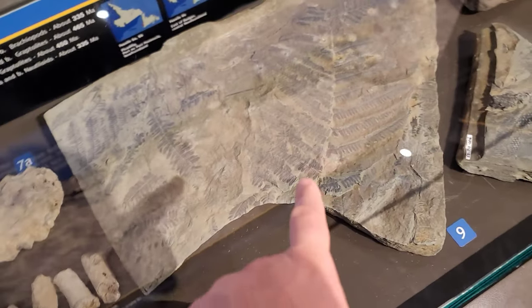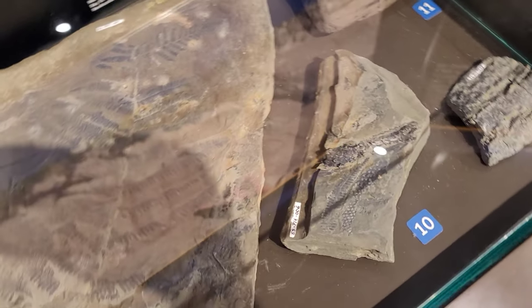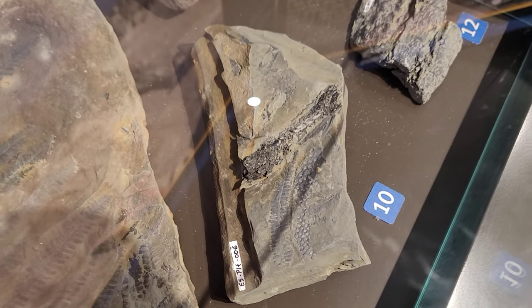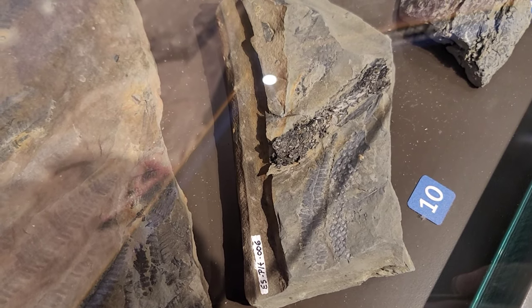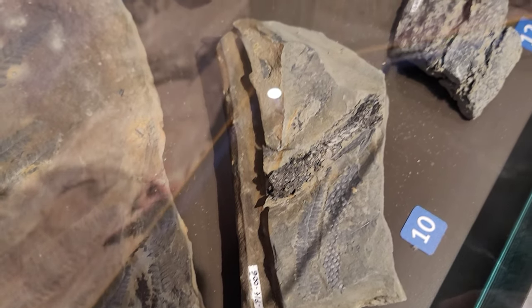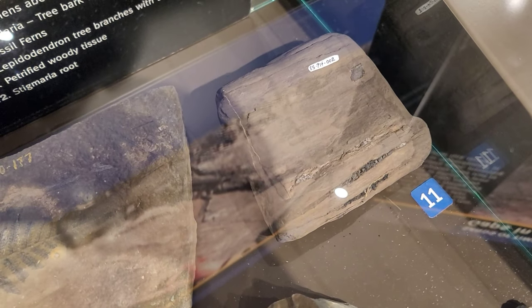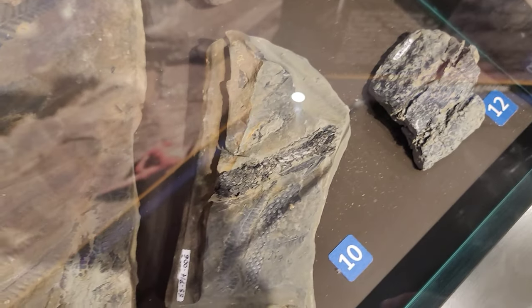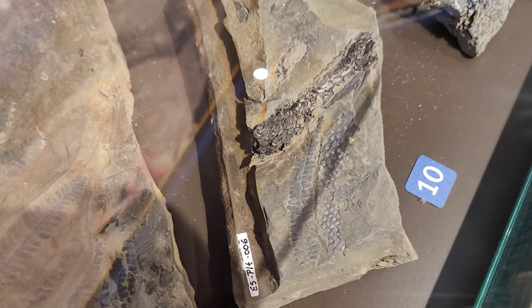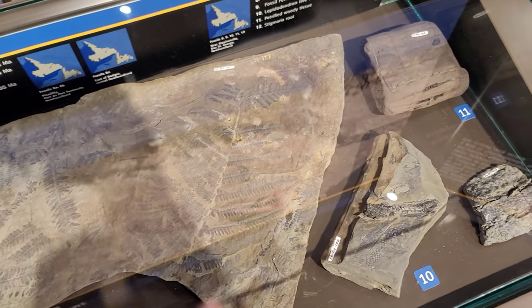Pretty cool. There's some tree fern. And that's some lepidodendron. Same thing we can find at Blue Beach back home. Some petrified wood here. Stigmaria root here. So this is Carboniferous flora.